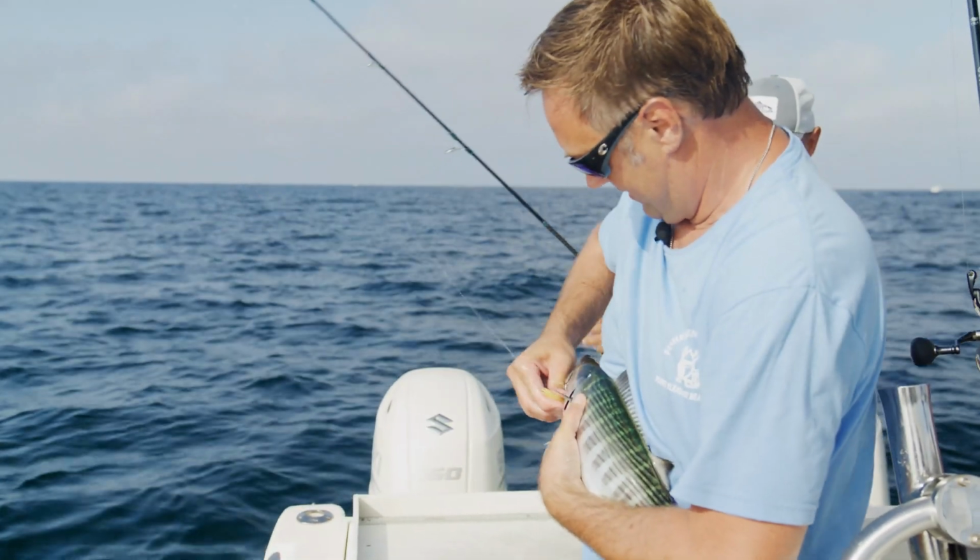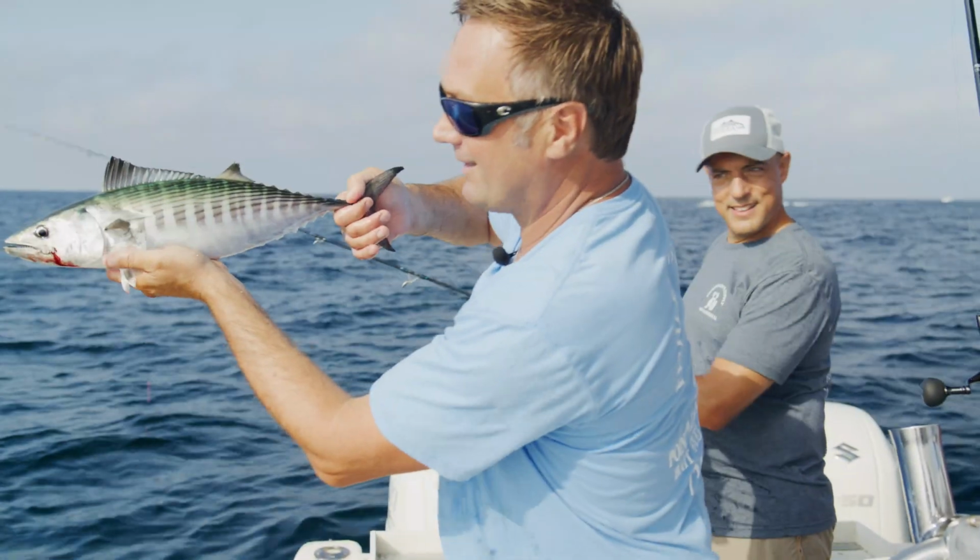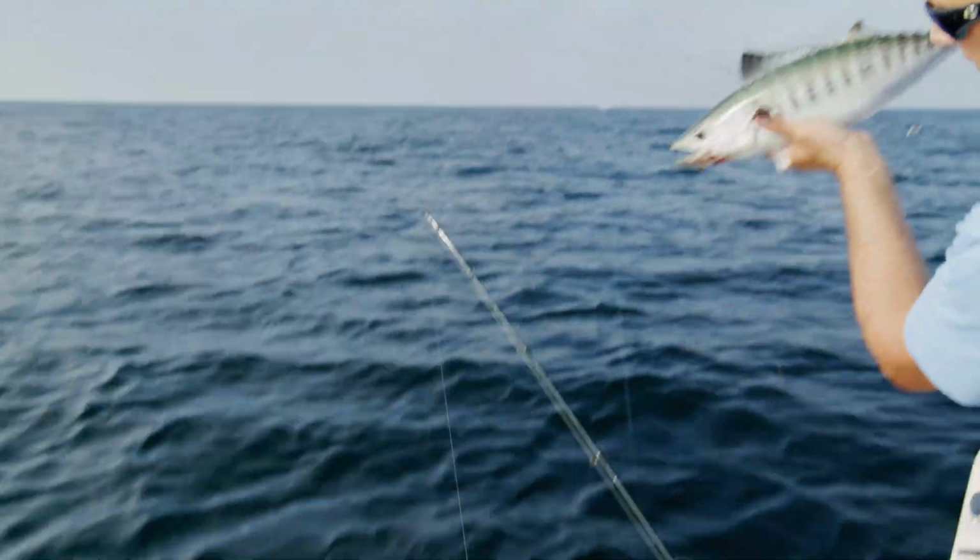Right in the corner of the mouth. In my opinion, you just can't beat it. And look how fast they go right back down into the water, like a bullet. Turn them right back in, and they take off, go right back with the school.